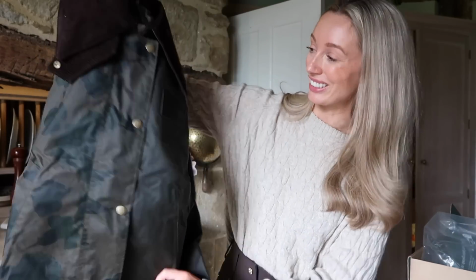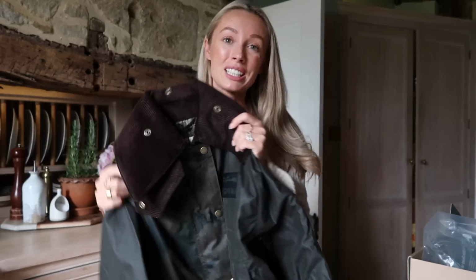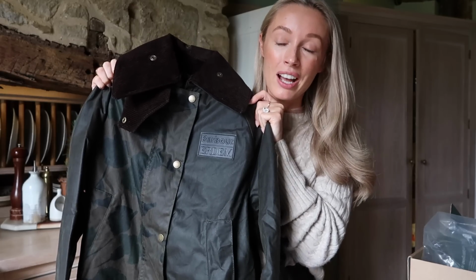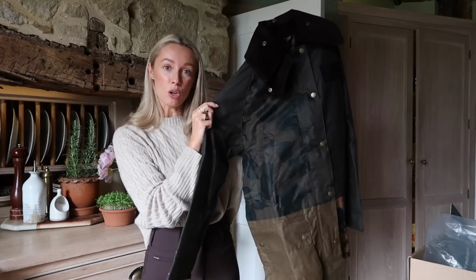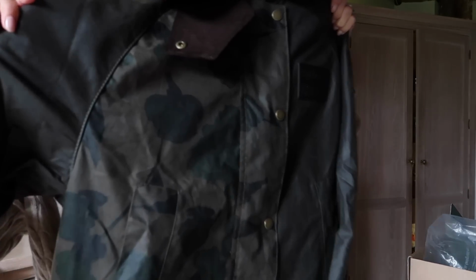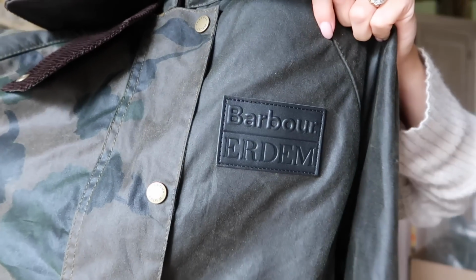So you can see straight away, oh my gosh, I love the weightiness to it. This feels like, it looks like not a very me piece, but they honestly, they're windproof, they're rainproof, they're doggy, muddy, paw-proof. I love the fact that you get this subtle floral print on the waxy bodice. You've got this little logo here, Barbour Erdem.